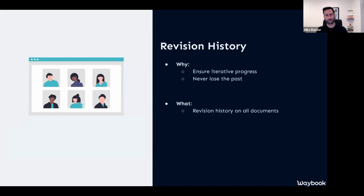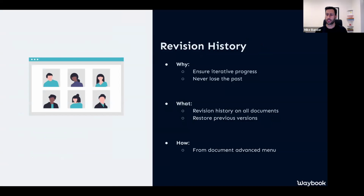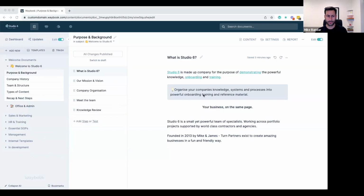And therefore, within the revision history within your Waybook, you're able to look at a history of all of your individual documents and crucially just restore a previous version of the document to make sure that we can always optimize our knowledge, go in a direction that might not be right and come back to something that we think is more useful or valuable. So you can access this through the advanced menu within your Waybook, and I'll just show you exactly how you do that now.